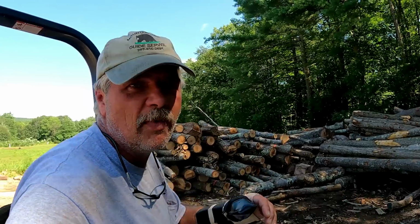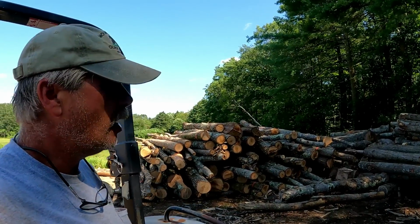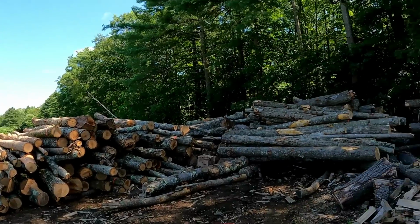Figured I'd take you guys for a tour on the tractor. Well, I think we're going to call it a day, but I figured I'd show you what I had for wood stocked up in the yard here. We've been hauling pretty steady here for the last week or so.